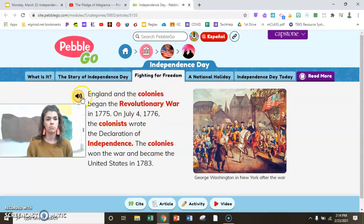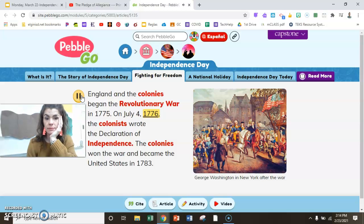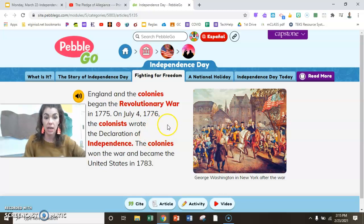Holiday. Fighting for freedom. England and the colonies began the Revolutionary War in 1775. War. On July 4th, 1776, the colonists wrote the Declaration of Independence. The colonies won the war and became the United States in 1783. So they decided they did not like that King of England telling them what to do, so they're going to war, called the Revolutionary War. The colonists wrote the Declaration of Independence to say these are our new rules now that we are our own country. The colonies won the war and became the official United States in 1783.